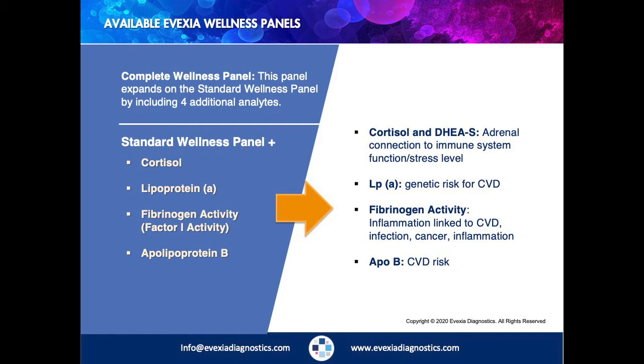Next is apolipoprotein B. Now, that is a protein that is involved in the metabolism of lipids and is the main protein constituent in low-density lipoproteins. Elevated levels of ApoB correspond to elevated levels of low-density lipoprotein C and non-HDL-C and are associated with an increased risk of cardiovascular disease.